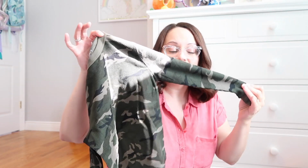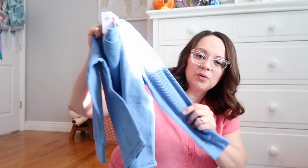I did pick up a few thermals for Max as well. I picked up this camel one at oldnavy.com. This is just a standard regular thermal that's going to take him through the winter months. Another thermal from Old Navy. This one is a beautiful little powder blue. I love how he looks in this blue. Max has like greenish, bluish, brownish eyes. They're really pretty. And whenever he wears that powder blue, it really makes them pop.